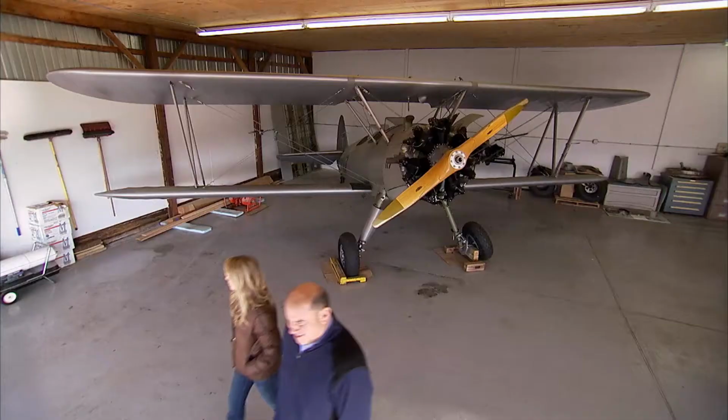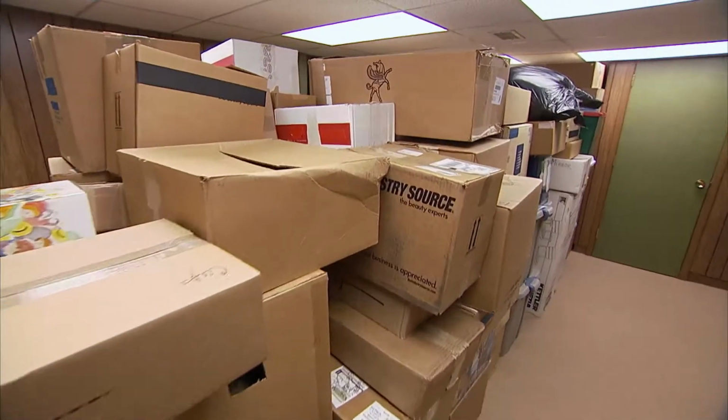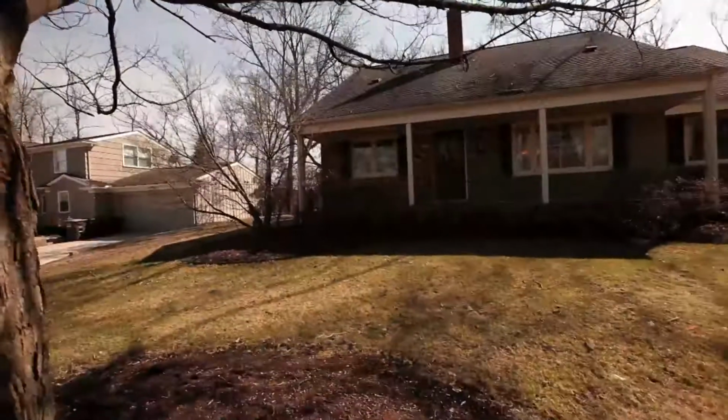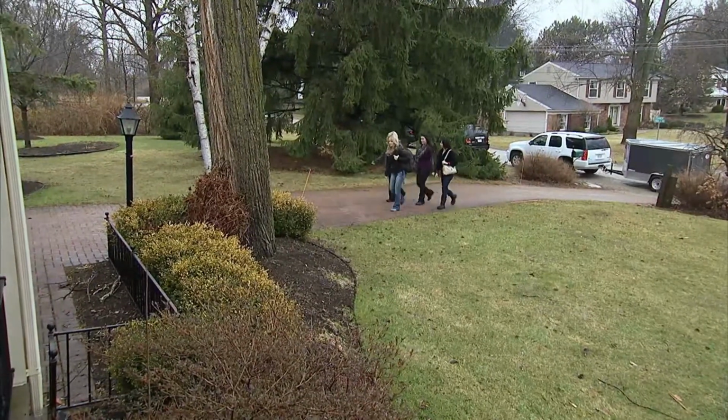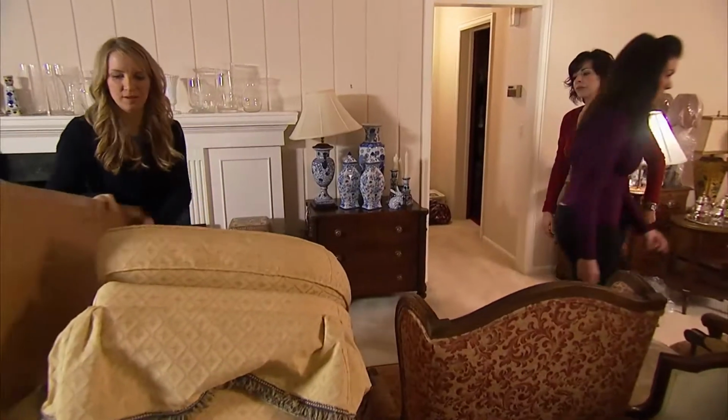This sale has it all: an airplane, a suit of armor, and a room full of boxes. Cari will have her work cut out pricing all of this. It's time for Cari and her team to get to work. They need to organize the house and research all the pieces.